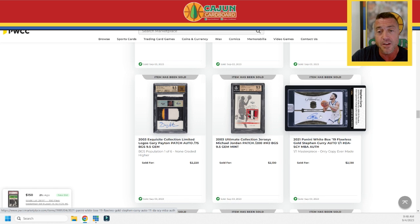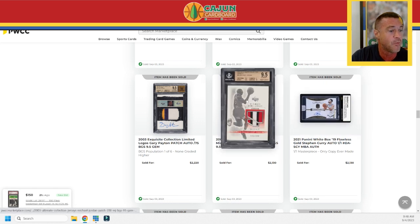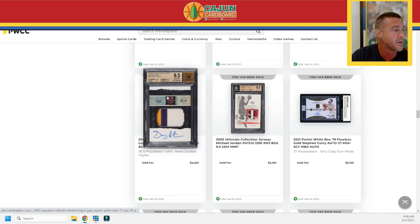I can't keep talking about the Steph Curry patch autos. You're about to see 50 of them. Here we go. 2,130 for that one. It's a 1 of 1 though. Jordan patch, not autograph, but patch. Cool patch. Serial number to 200 does 2130 from Ultimate Collection.